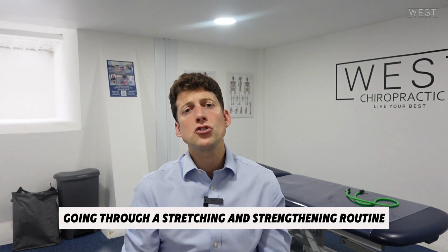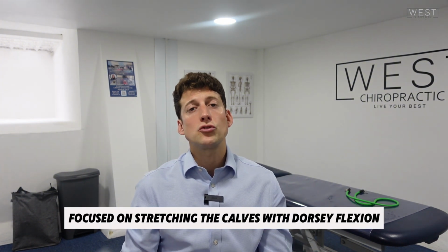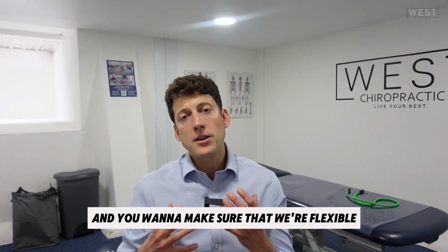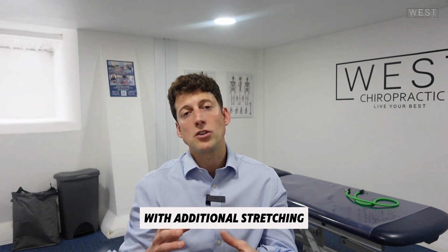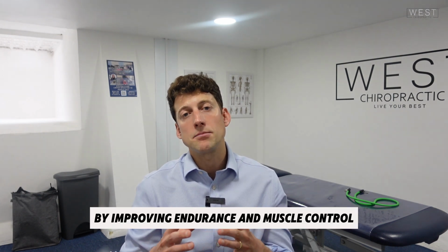And also going through a stretching and strengthening routine. So implement that daily routine focused on stretching the calves with dorsiflexion, hamstrings, quadriceps. You want to make sure that we're flexible and getting those muscles nice and loose with additional stretching. So these exercises, they can really target those areas, reduce cramping by improving endurance and muscle control.